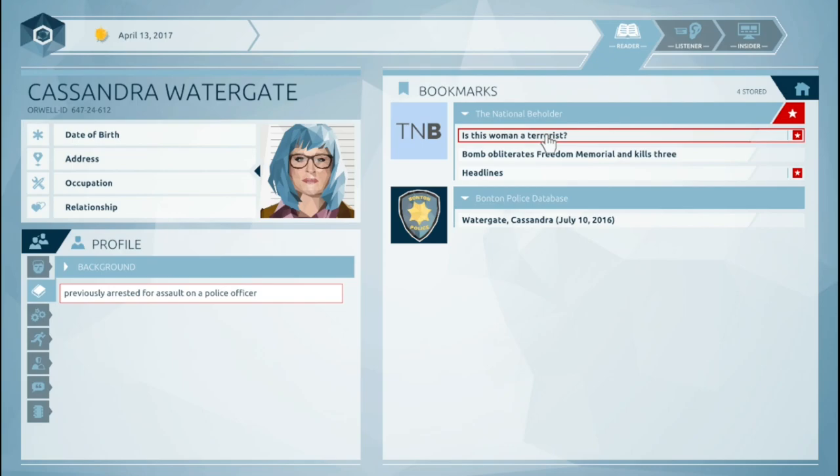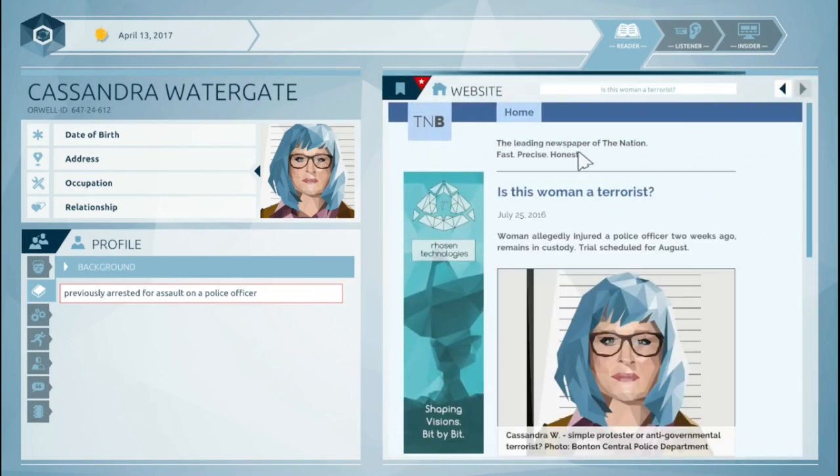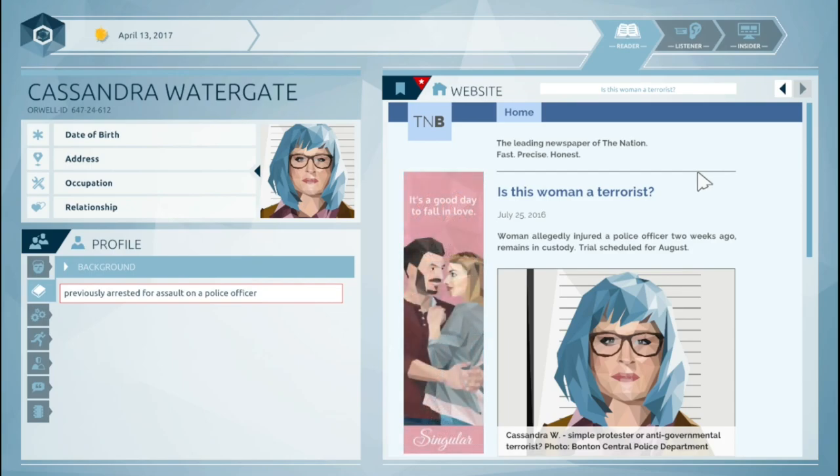Wait, hold up. So we're just straight up, okay. Great. We're just straight up taking news articles and police reports and putting it in a database that's gonna find terrorists. I see nothing wrong with this. This is how all anti-terrorism stuff should be done.